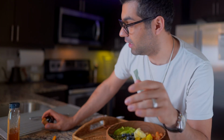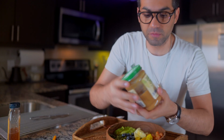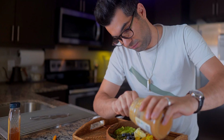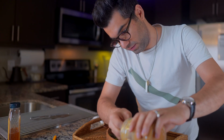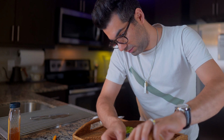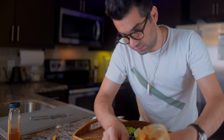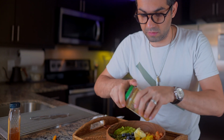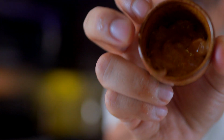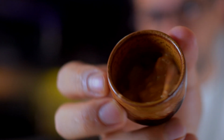And while we're doing this, I'm gonna make my tea. Now that this is done, it comes to the fun part, peanut butter. And this is the peanut butter, Santa Cruz organic peanut butter that I use. So I take my peanut butter, I scoop it out, just a little bit of peanut butter. As you can see, I don't have that much. A little bit does justice.